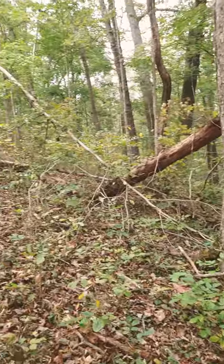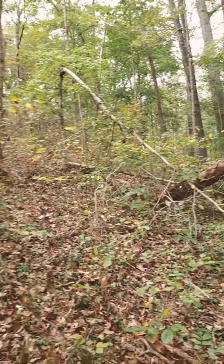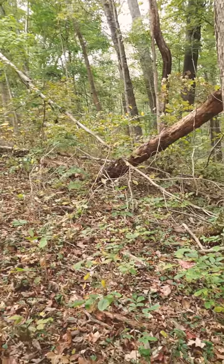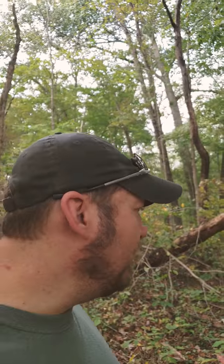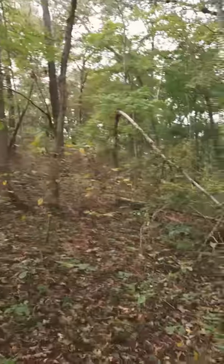Nice little hillside. It's a squatch post instead of a lookout post. Guard shack, it's a squatch post.